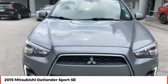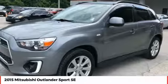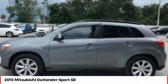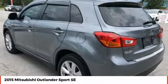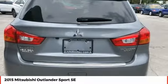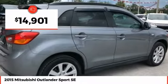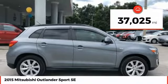The all-new Outlander Sport features a fuel-efficient engine paired to either a 5-speed manual or a continuously variable transmission, and comfortable accommodations for 5. Passengers will be treated to a refined ride in comfortable surroundings with a host of welcome features, and is priced below $15,000. This vehicle has less than 40,000 miles.